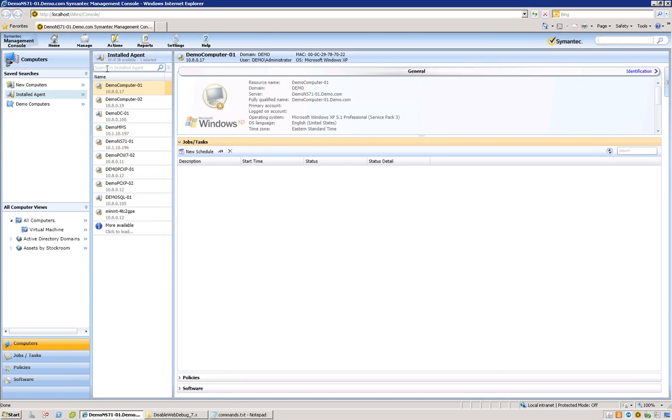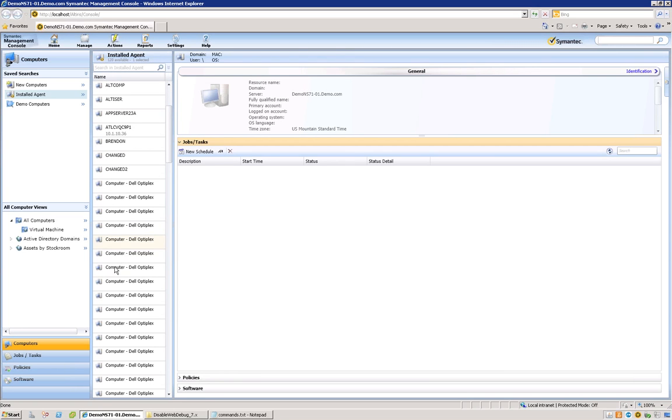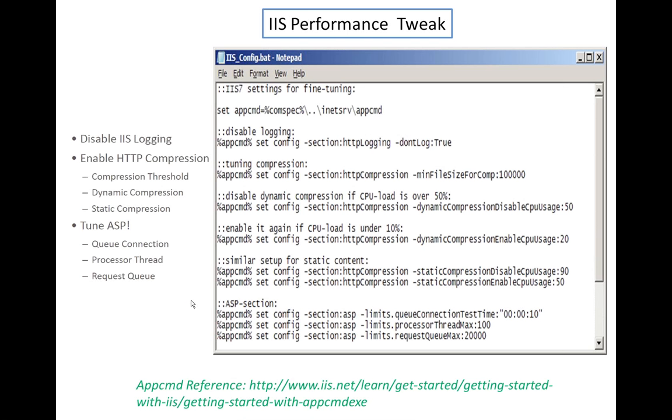This particular setting not only applies to your computers, but it also applies to your software. If you're managing a very large environment, you'll notice that you have maybe panes and panes of software within your software catalog. In some instances, it can take quite a bit of time for that pane to load. This setting also affects that.